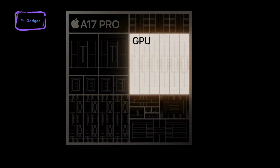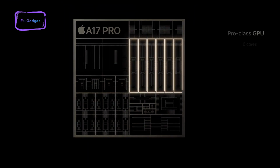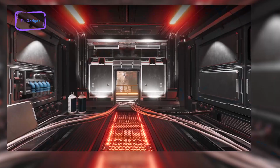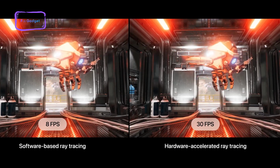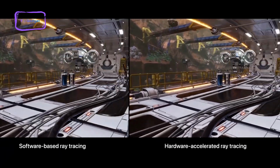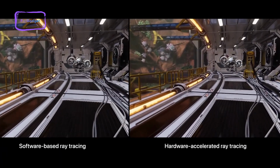battery life. And then comes the new GPU, which Apple says is their biggest redesign in the history of Apple GPUs with a 6-core design. This thing is about 20 times faster and much more efficient for gaming, but that's not all. The A17 Pro now has hardware-accelerated ray tracing, which is indeed a pretty big deal for realistic reflections and immersive details. While Apple's major rivals, such as Samsung, have already introduced ray tracing on their phones, it was about time for Apple to do something about it.